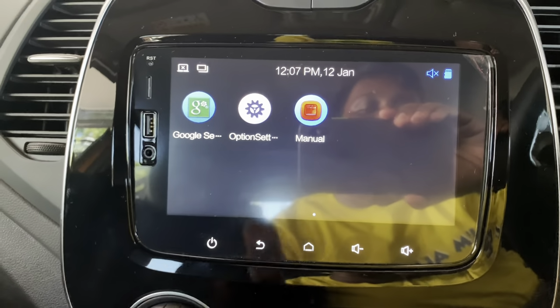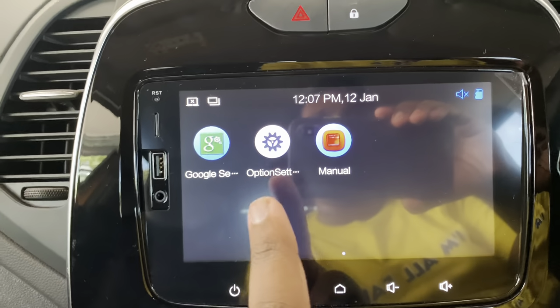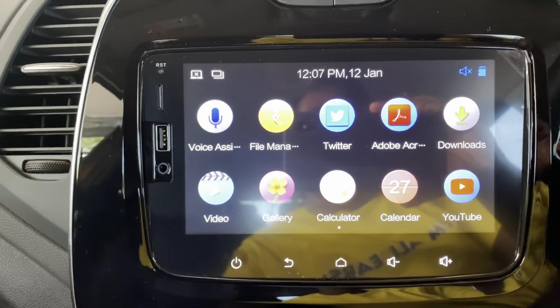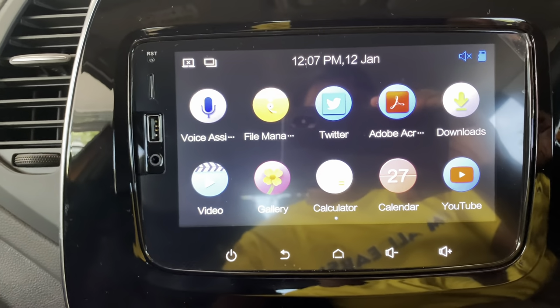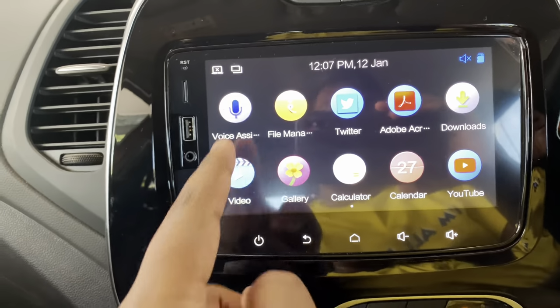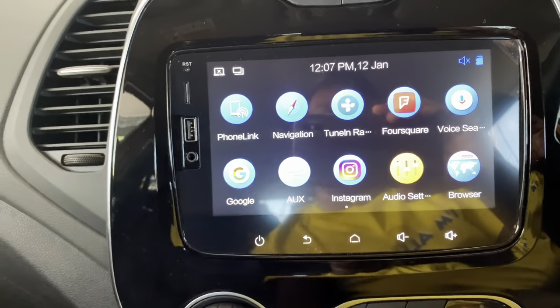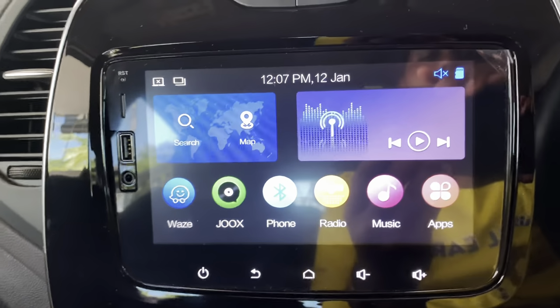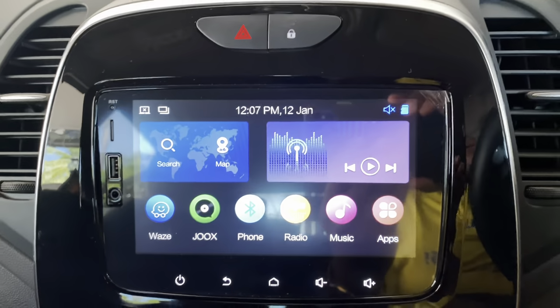So you have Google search, option settings, and manual settings. So this is by far one of the best infotainment systems, I think, in terms of the apps. So you have your daily apps like YouTube, Instagram, and all that, which is really good. And the system is really responsive as well. So you can go back or hit the home button to take you back to the main screen.